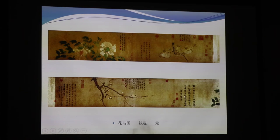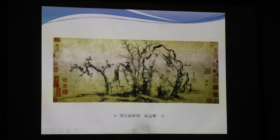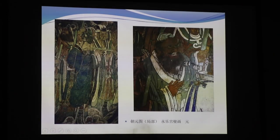Again, poetry is written more in the Ming Dynasty. And this is plum blossom, which is sort of the Chinese national flower. Rocks and plants. The good guys look nice and benign, the bad guys look really ugly and mean.